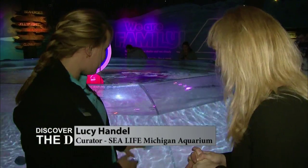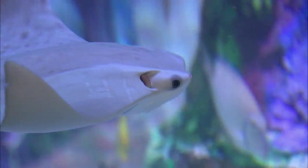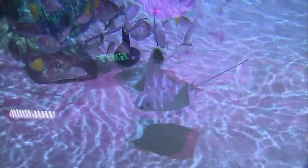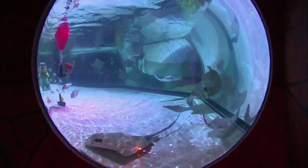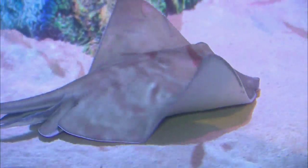Well, we have 2 species of stingray in this tank. Really interesting. So we have our cow-nose rays, which are these ones, and they're called cow-nose rays because of the shape of their face. Looks a bit like a cow's nose. My favourite ones are the southern stingrays, so these bigger guys down here. These actually get to 6 foot in width when they're fully grown.